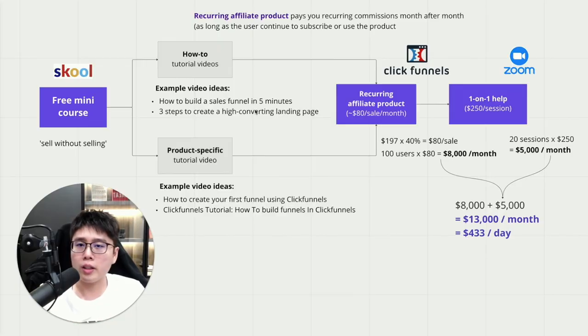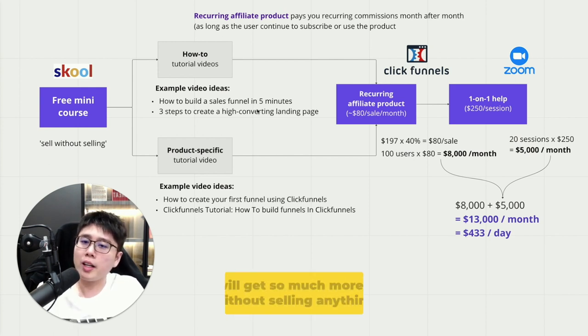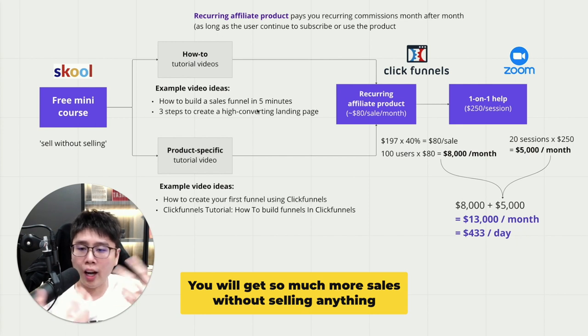So if you actually provide value, you're giving them a free community where they can ask you questions, they can interact with you, and they get a free course from you teaching them how to build a funnel, how to build landing pages, and you show them the best resources and the best tool to execute your strategy, which is by subscribing to ClickFunnels. You're gonna get so much more sales without actually hard selling anything.